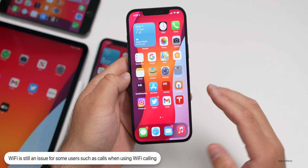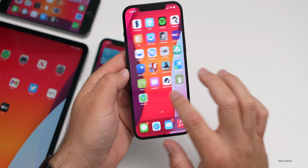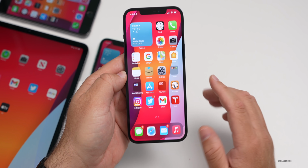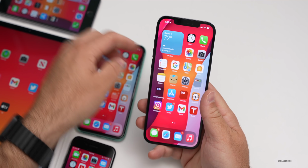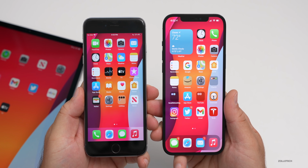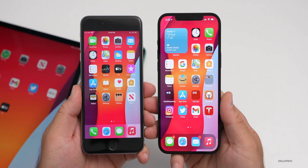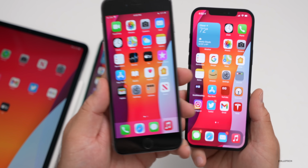So it seems like it's mostly stable. If you're still having issues, make sure you report those in feedback, but for the most part, it's really good and nice and stable. Now, that leads me to, should you update to iOS 14.6 beta 3 if you're having those issues with 14.5.1? Well, if you're a little bit tech savvy, maybe you know how to reset your phone and you don't have any issues, well, absolutely go ahead and update. It will probably fix your performance issues on the older phones.